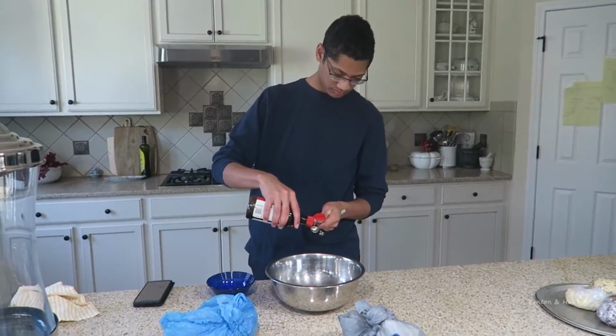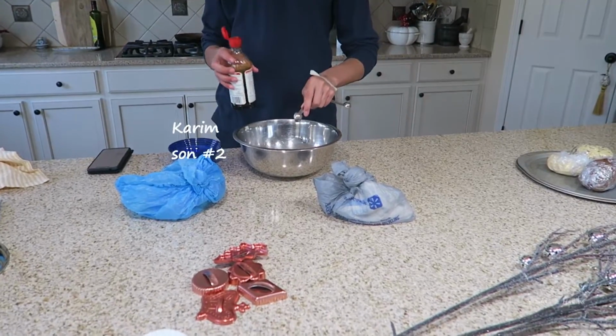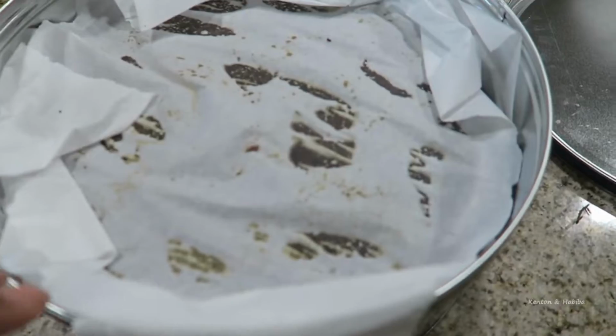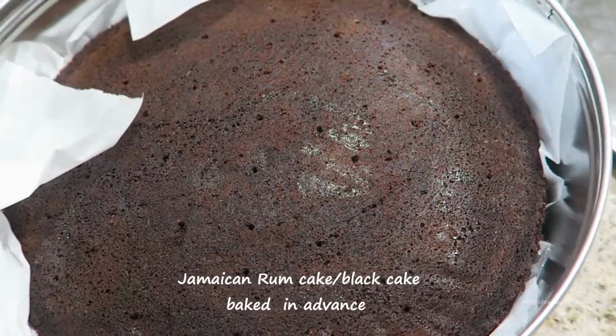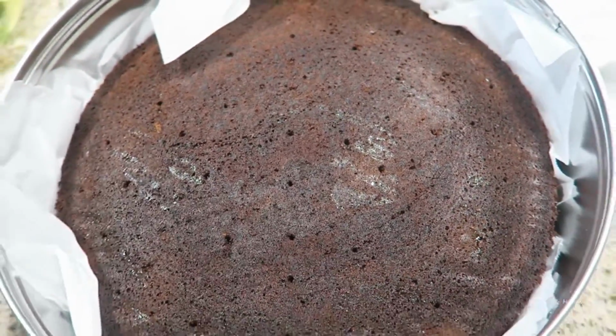I got Kareem here helping me make the royal icing, which is going to be used to decorate the cookies, but also the cake, the rum cake. It smells so good, this cake. It's been sitting in here marinating with rum, and I'm going to add more rum to it before I decorate it.